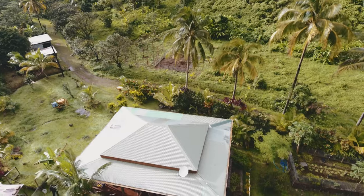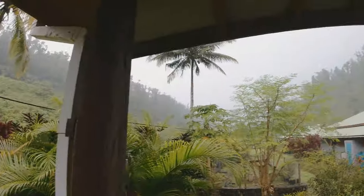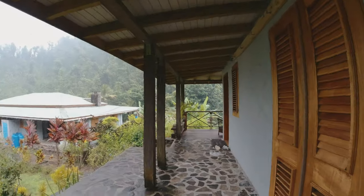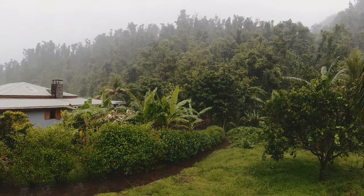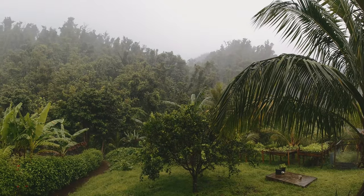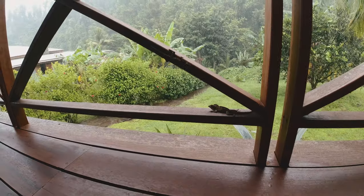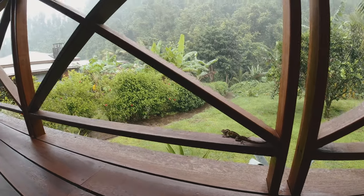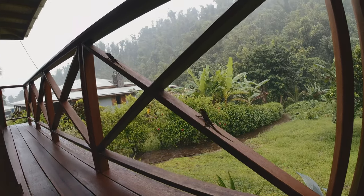We had a moment to freshen up as dinner was prepared. Tonight would be our last night at Banana Lama, and we were determined to make the most of it. Whilst relaxing on our balcony, the heavens opened up and we found ourselves amongst a tropical downpour. I watched two small lizards competing for territory. I felt like I'd been transported into a nature documentary. It was crazy that this was happening right in front of me.